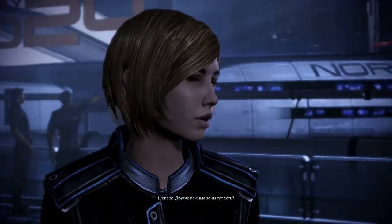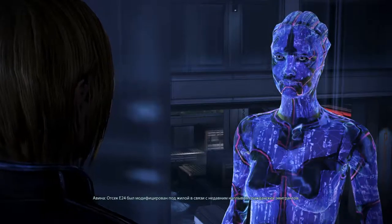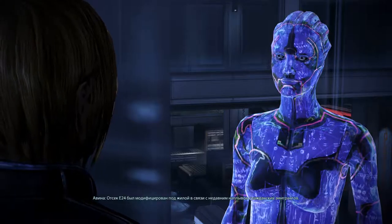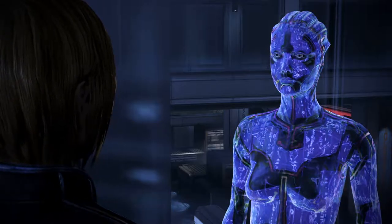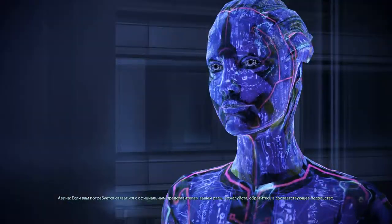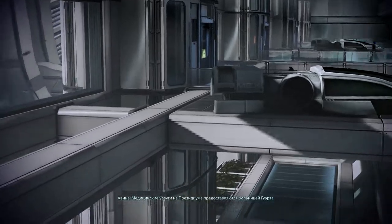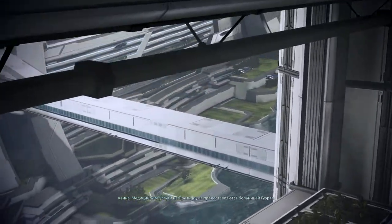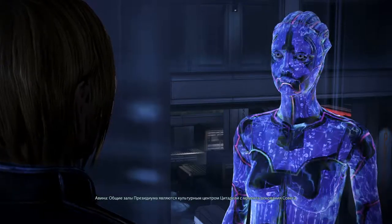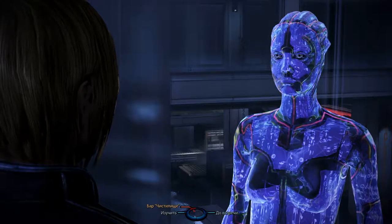Any other important areas I should know about? Docking Bay E-24 has been repurposed into temporary housing to accommodate the recent influx of civilians to the Citadel. If you wish to contact your species' official Citadel representative, please go to Citadel embassies. For medical needs, the Presidium offers leading-edge care at the Huerta Memorial Hospital. The Presidium Commons have been a cultural mainstay since the Council was first established at the Citadel.